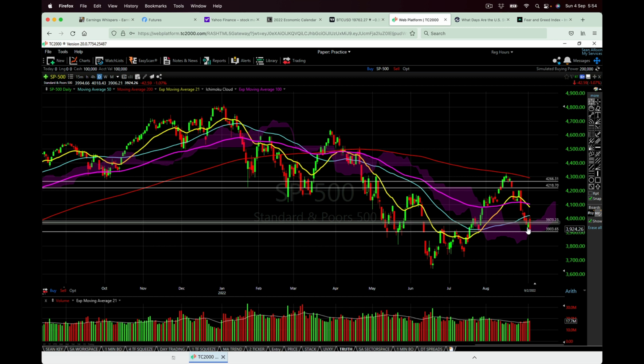And we reset the opening range on the 1st of September. Now, we've set a high and a low there, so 3970. If we're above that, we're in bullish opening range mode. 3903, below that, we're in bearish opening range mode.